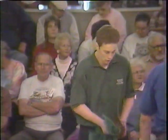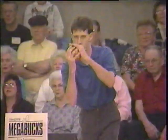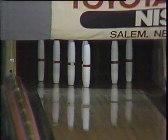Oh, and on a spare, Rob Berkiel, just the half Worcester. I almost have to get this clean. I don't think the wood's going to help, Steve. Have to cut the 2-pin into the 10, have the ball take the 7. Actually, I think the wood might have deflected the ball around the 7.